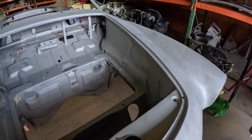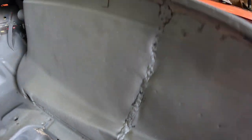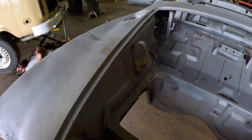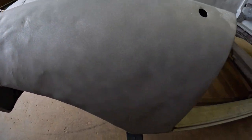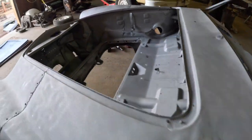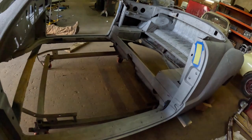So it's just some not real cool weld jobs on here. That's kind of what you get sometimes though, but here we are. We're going to deal with it and figure out what we're going to do. But every panel's wrinkled. It's just a crazy amount of dents. I don't even know how you get that many dents in a car, but there it is. So a lot of holes everywhere, so there's going to be a whole bunch of metal work.